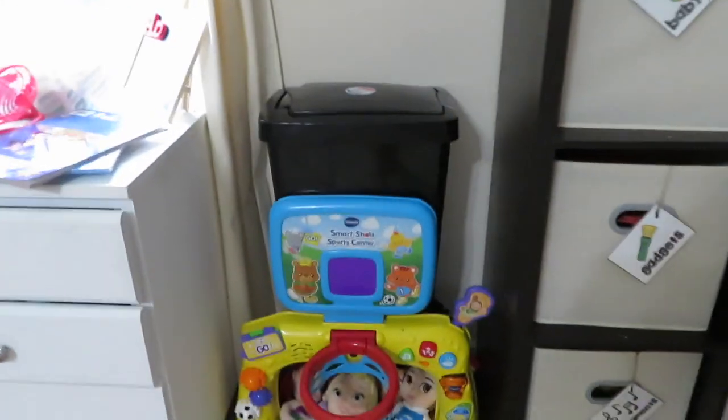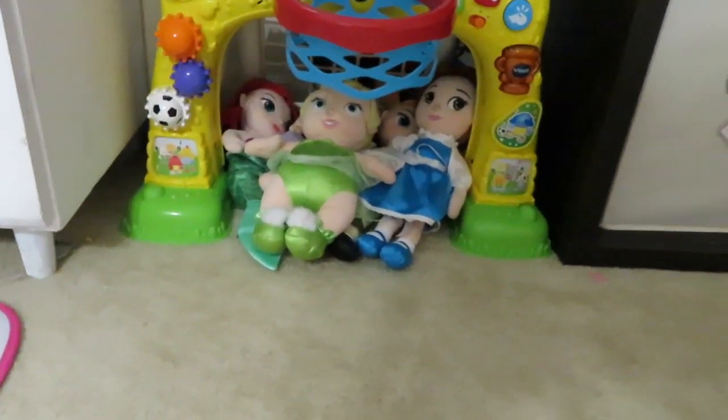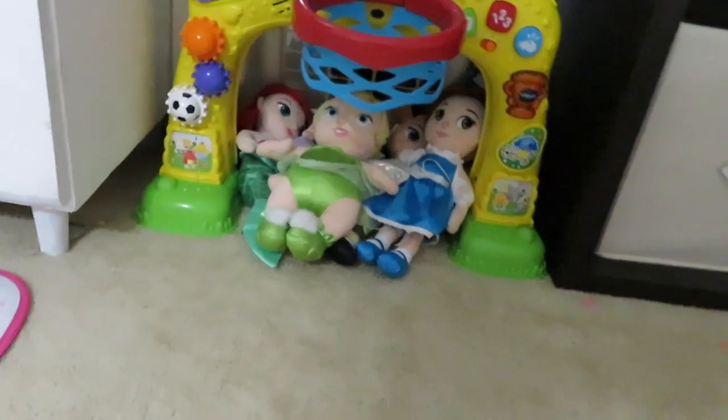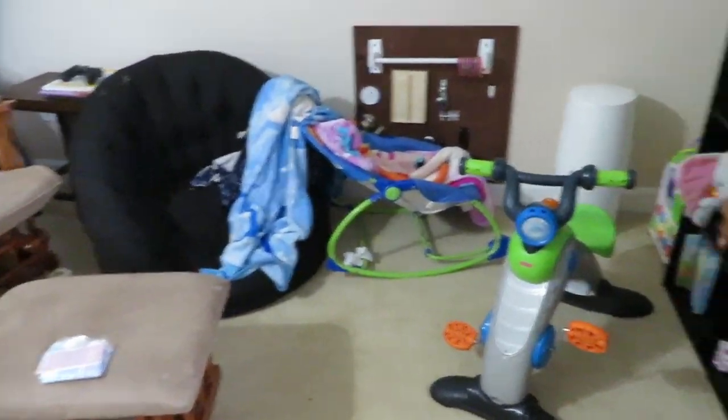One thing that's not going to change is all of Aubrey's dolls that are hiding under here. For some reason, this is where she sticks them every day. So even if I move them, they always end up right back under there. So I'm just going to leave them. I think she thinks that's their home.